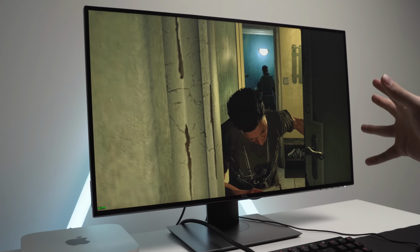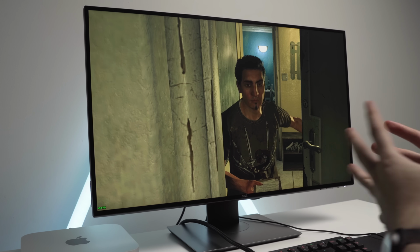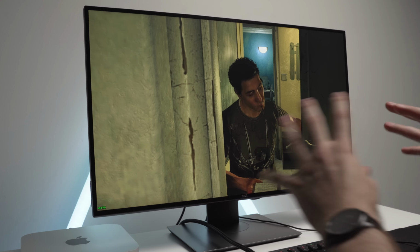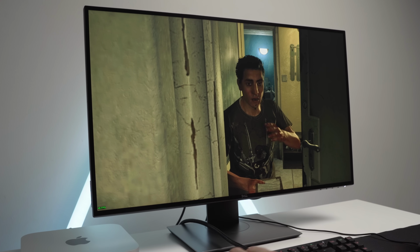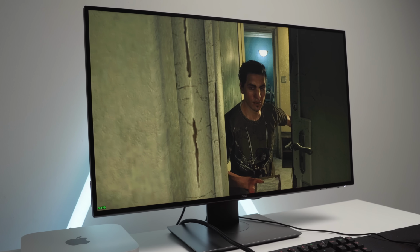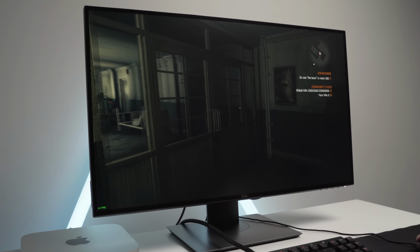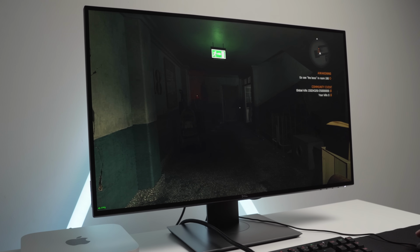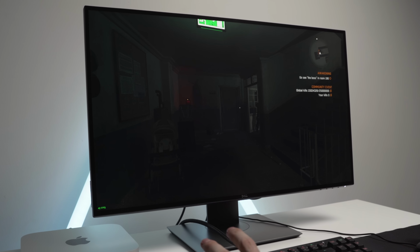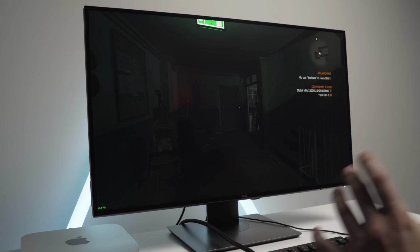If this was a multiplayer game, like a twitch shooter game or like a Call of Duty or something like that, you obviously wouldn't want to play it at 30 FPS. But because this is obviously just a really chill single player game, you don't really need the high FPS. So this is very, very impressive. Again, just a $700 Mac Mini, no upgrades, nothing like that, just running off completely unoptimized software on Rosetta 2.